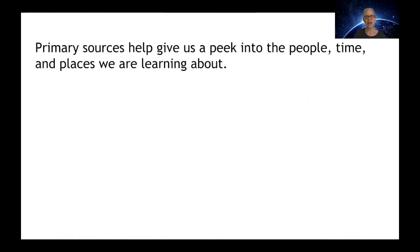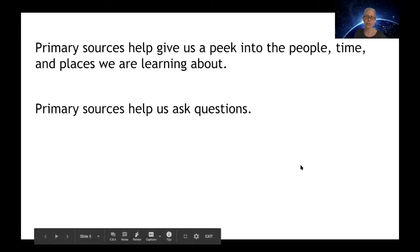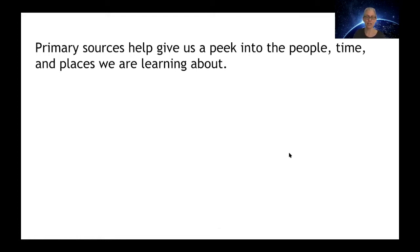Primary sources help give us a peek into the people, time, and places that we're learning about. Primary sources help us to ask questions too. When we study primary sources and look really closely at primary sources, we start to ask a lot of new and interesting questions.